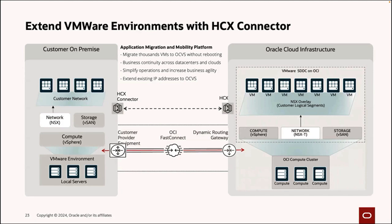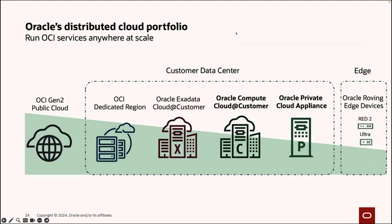Perfect. Thank you, Jason. If you have that existing VMware footprint, this is going to be one of the main services that you'll look at as we start to move more into that hybrid cloud model, like you mentioned. Now, if we look at some of the services within the distributed cloud portfolio that we touched upon in that diagram at the beginning, the services that are going to reside at your customer data center, you can see that in this box here. So we'll go through dedicated region, Exadata Cloud at Customer, Compute Cloud at Customer, which is pretty new, and then Oracle Private Cloud Appliance as well.